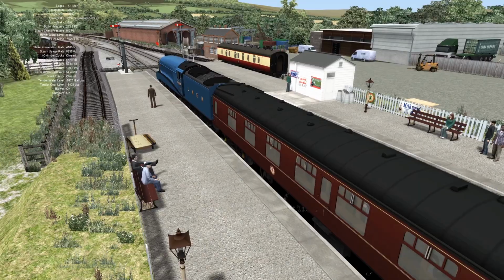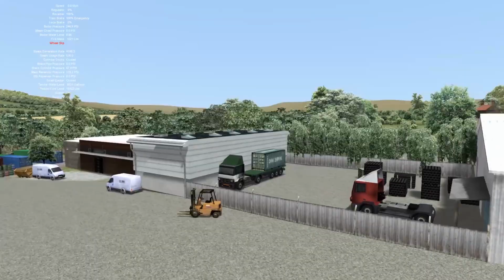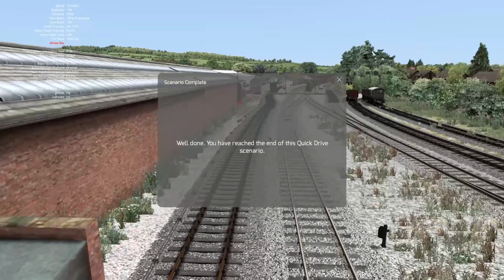He's got a good use of assets here, and he's represented Winchcombe pretty damn well. I'm impressed. Good job, man. It's got some really nice detail. Seriously, there's a lot of things to look at, and that's what I like in routes. It's the little things that really bring a route out. So that's all great to see, and yeah, wicked job, guys. Fantastic work, Steam Sound Supreme.